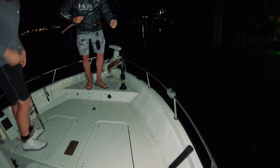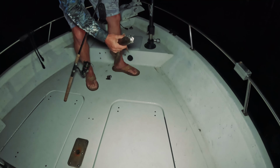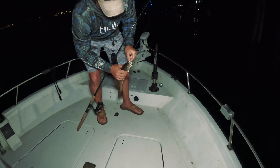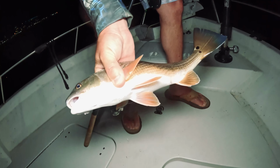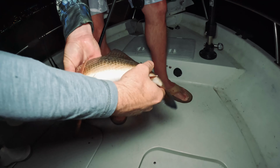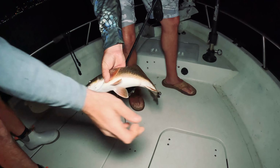Yeah, redfish! Oh, he smoked it. What is it? The voodoo? Yeah, a little voodoo. Amazing. Look at the blue on his tail. Oh yeah, that boy's feeding in there. We can see it clearly. Got him on the voodoo.